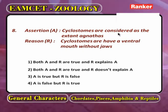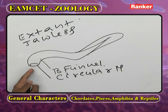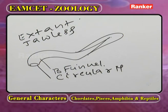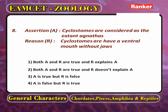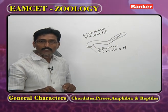The assertion is correct. Reason: the cyclostomes have a ventral mouth. Now you have to observe, as we observe the body, on the ventral side of the buccal funnel, what is present? Circular mouth. But the mouth is not bounded by an upper jaw and a lower jaw. In case of jawless vertebrates, the upper and lower jaws are absent. Now the reason: cyclostomes have a ventral mouth but without jaws. Due to the absence of jaws, they are called agnatha, present day living, extant.